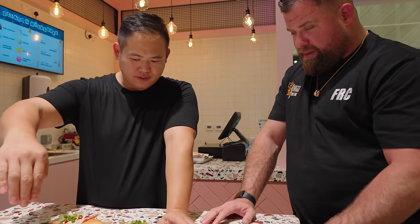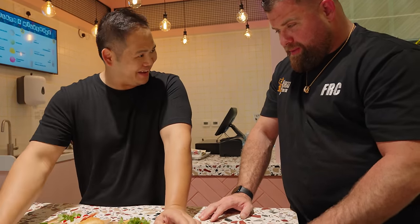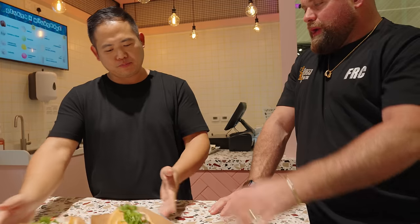To my recipe. The pate is homemade. The cold cuts, there's three of them in there. One of them's homemade. The mayonnaise is homemade. Pickles are homemade. So you get the gist. And what's the concept called? Banh mi mafia. Banh mi mafia. Cool name.